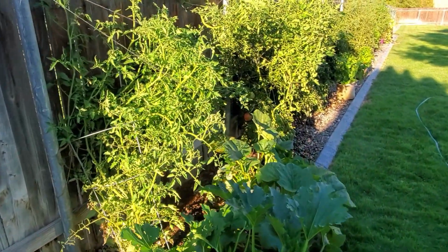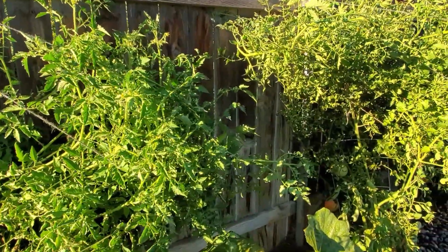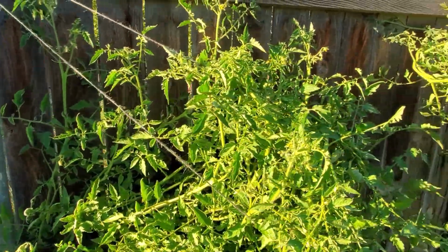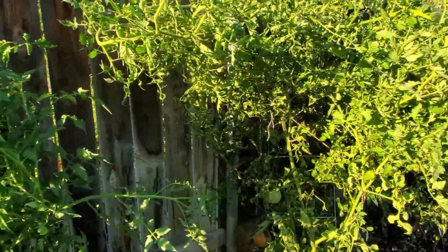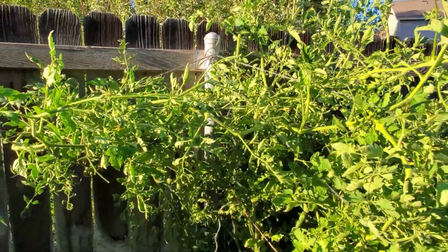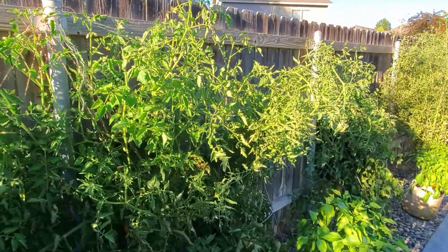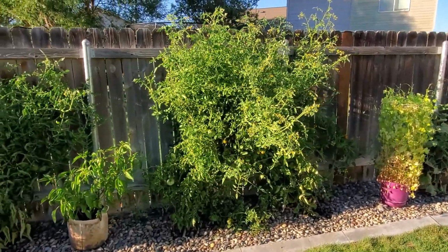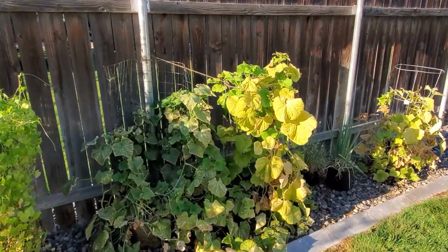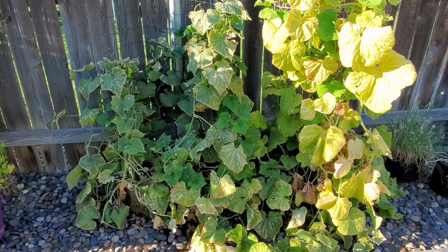These things have grown to the point where I've just had to jerry-rig them because they're coming over the cages by twice the height. Got twine running everywhere, holding these things up. And the cucumbers, they're not happy in this heat. We had both heat waves, which really set them back.